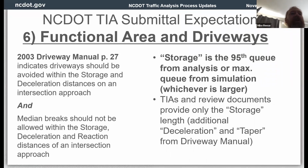Functional area. This is another key point that comes up quite frequently. There is a detailed figure that notes when a driveway or a median modification or median break should be avoided. There's a figure on page 27 of the driveway manual, but the clarification is how to interpret that data. And in the driveway manual, when we note storage, that is the 95th queue from analysis or max queue from the simulation, whichever is larger, then there's going to be a deceleration and taper on top of that, in accordance with the driveway manual. So that's one expectation and clarification.